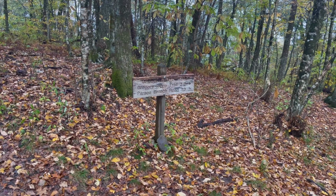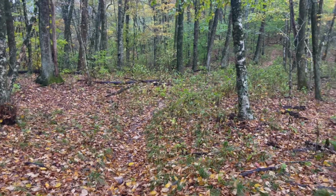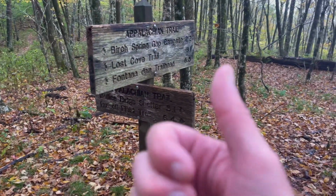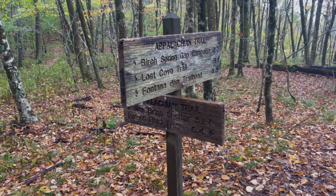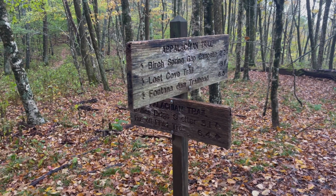All right, made it to the end of the Gregory Bald Trail here. Connected up with the AT. I'm gonna be heading to Molly's Ridge Shelter. Gonna stop there for lunch and fill up on water. I'm getting kind of low on water. And then I'll pass Russell Field Shelter, and the next shelter is Spence Field, and that's where I'm staying.